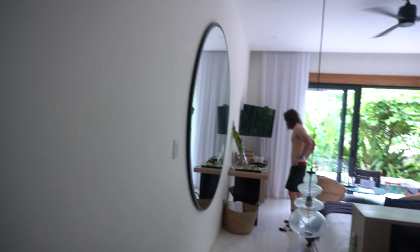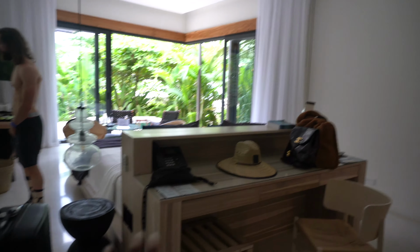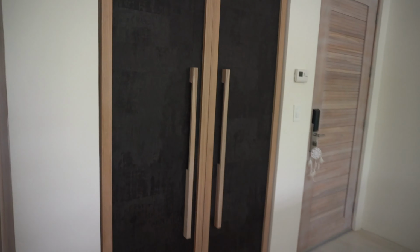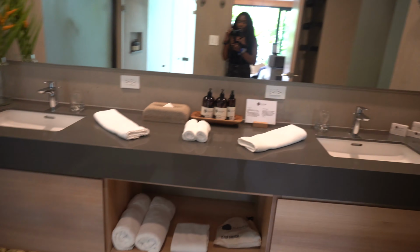Before we mess up this room, I need to give you a tour. This place is amazing. Look at this. When you walk in, there's this little table workspace area, which is beautiful. Then I'm gonna turn you this way, and this is the closet. I just love the detail, I love the color of the door. And then you walk in here, you can see me, and this is the bathroom. It's big, it's spacious, it's cute.